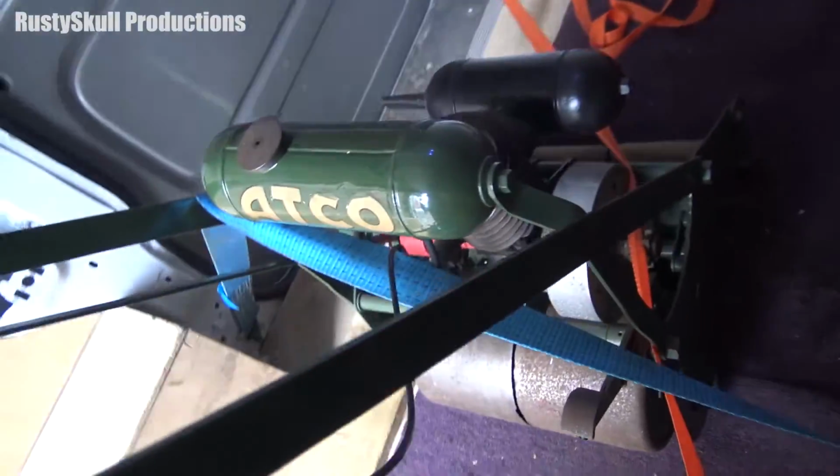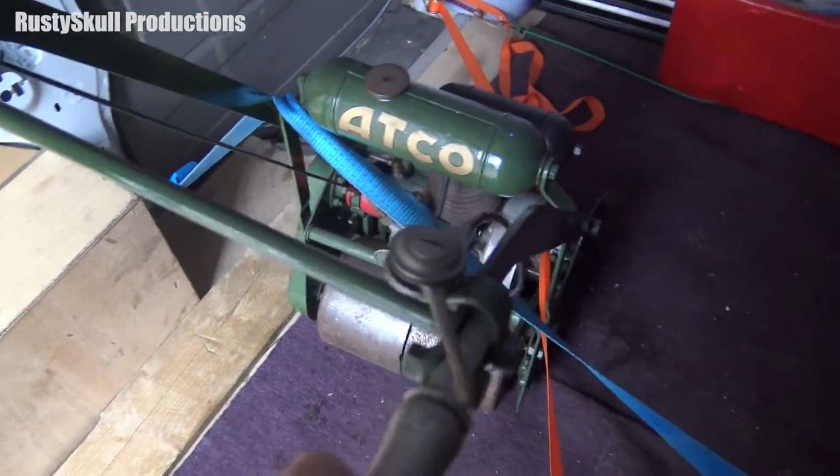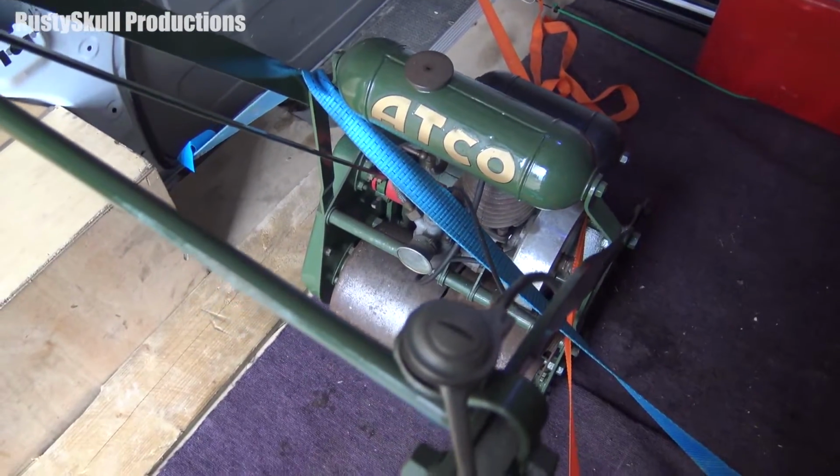Well, just been all the way to Loughton to pick this up. This lovely old thing here. So, just going to make sure it's all strapped in nicely. I did just strap it in. It's moving a little bit, so I'm going to give it a bit more of a strap and we'll have a look at it when we get home.